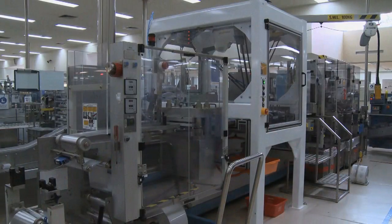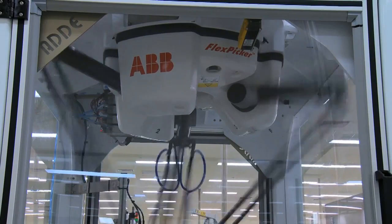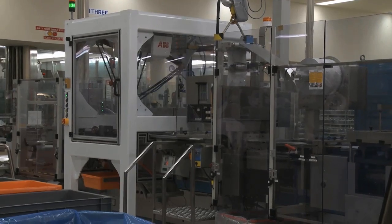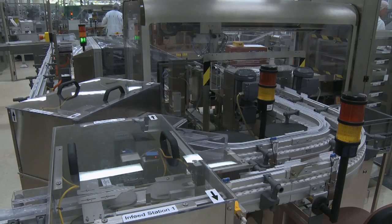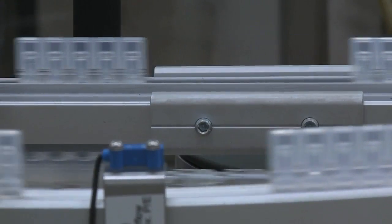So ADDE did the line integration for us because it's important for the robot to work in conjunction with a wider packing line. They were looking after not only the installation and the design after our specifications, they helped with the selection of the robot and then also with the integration of that into the wider control system for the rest of the packing line, and then making sure that the installation was as smooth as possible and with as little downtime on the line as we could manage.